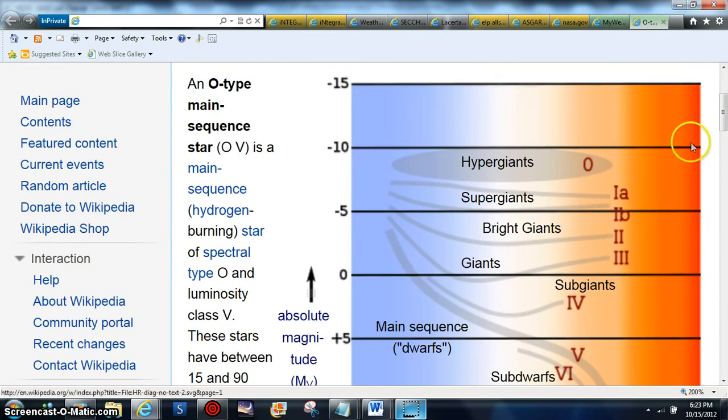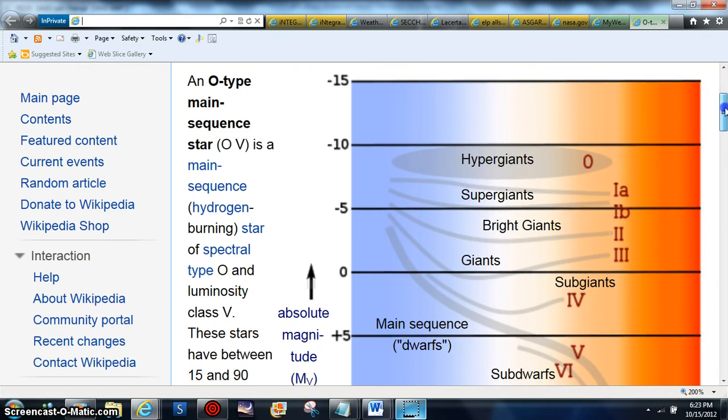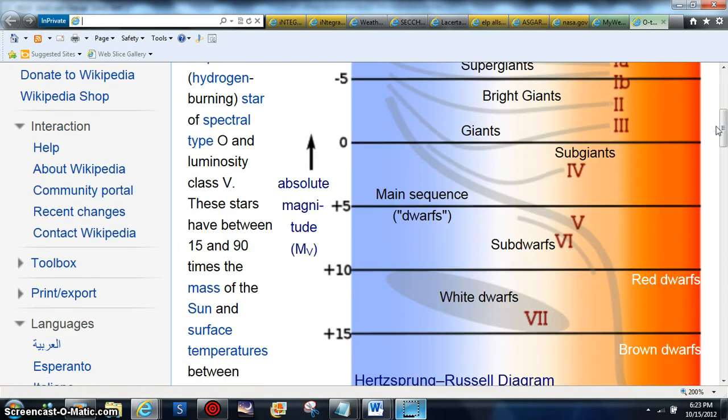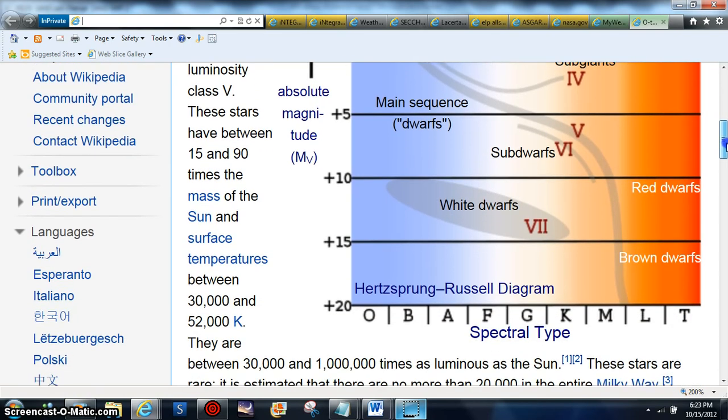Now those huge O stars, way up high, and we've got the supergiant stars below it sitting out there in space. So we're getting this stuff from way out in space. Bright giants, the giants, and then the main sequence is where the sun is in this line here. Then there's the sub-dwarfs below it and the white dwarfs. So huge stuff, and we'll give you the size on that stuff as you scroll down here.